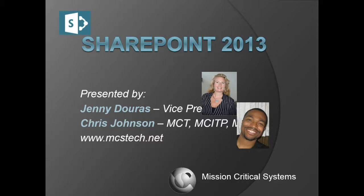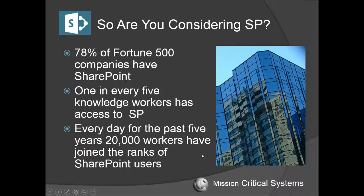To get started, we're going to talk a little bit about SharePoint overall, if you're considering SharePoint as a platform. If you haven't gone to it yet and you're wondering if it's the kind of platform you would like for your company, a lot of companies are actually using SharePoint now. 78% of all Fortune 500 companies are currently using SharePoint. And 1 in every 5 knowledge workers, meaning those people that work on computers and deal with information, has some type of access to SharePoint. So it's a large majority of the work population.